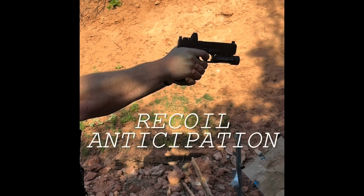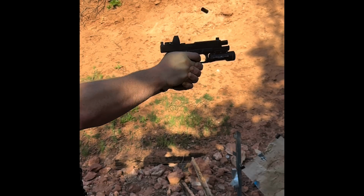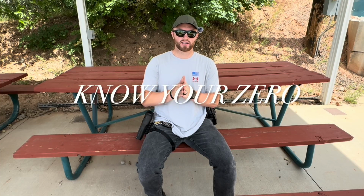Also be mindful, now that we know that the offset is not the issue, if your shot is dipping way low, it's likely because of recoil anticipation. On top of everything else, you need to know where your gun is. If you're going to zero at 7 yards, if you're going to zero at 10, 15, or 25 yards, know your offsets.